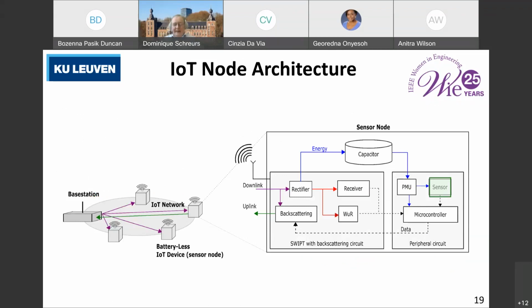So regarding the node architecture, and again, I don't want to go into too many technical details, but the node consists of various parts. So essentially, you have the rectifier, that's the diode, and then you have the backscattering part, and you have another baseband part, like the power management unit, the actual sensor. And well, in our research group, we work on all these aspects, but now I'm going to focus only on the RF part in the examples I will be presenting next.